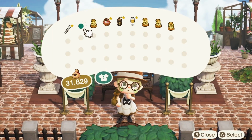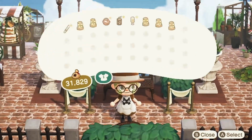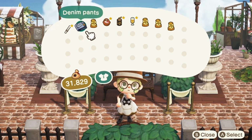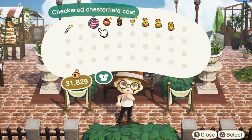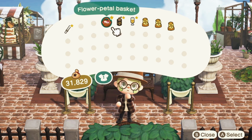Okay, so let's have a look. Oh, the classic drop, of course. Can't do it without dropping it at least once. It's good for good luck, you know? Denim pants. Just as I was talking about how I was proud of myself for picking up clothes, there were clothes provided. Ooh, I love the Chesterfield coats. They look great.